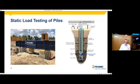Both static and dynamic testing methods can be considered, with the static load test providing direct measurements, while dynamic methods require correlation with static load test results. The two types of static tests are illustrated on the slide. The Osterberg cell can be set up to evaluate the shaft friction and end-bearing components separately, and is ideal to use before any contract pile installation procedure is commenced.